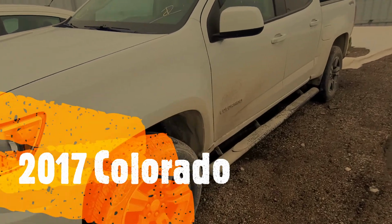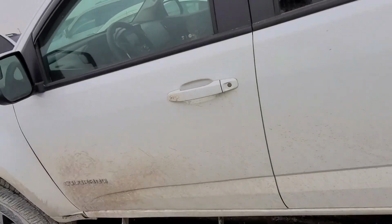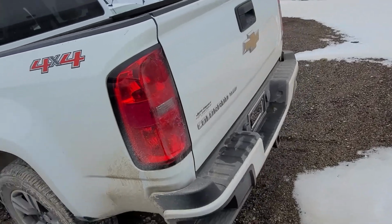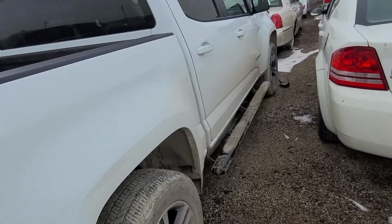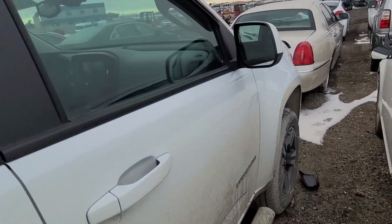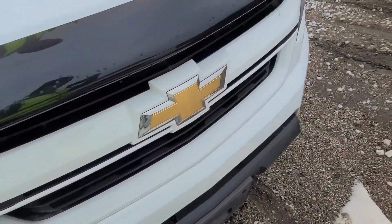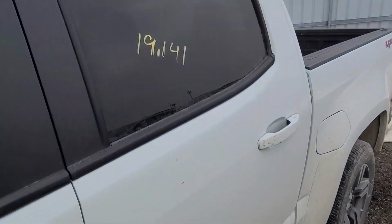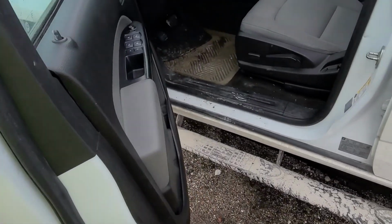Chevy Colorado, 2017, 19,000 miles on it. This one's got a salvage title, previously repaired. Trick is if you can find the damage. Current bid on this one is about $8,000. Oh, there we go. Got some overspray behind the handle there. Somebody forgot to tape that off.